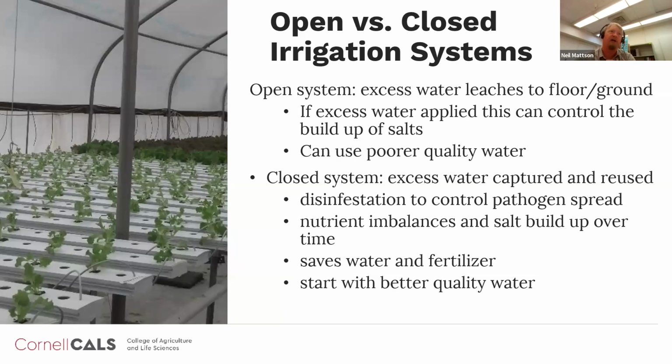So we can apply excess water, have our leaching fraction, and maybe it's bad for the environment because some water and nutrients leaches into the ground or the soil, but we can control the root zone salt levels.